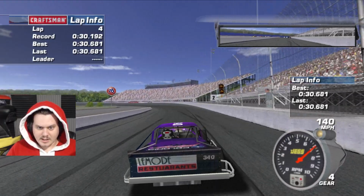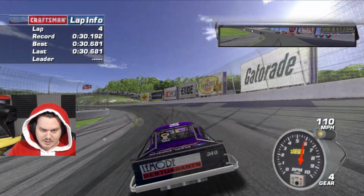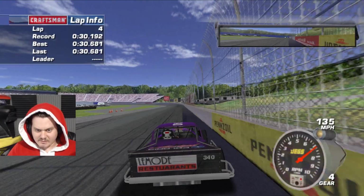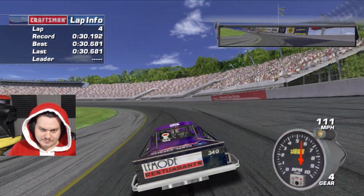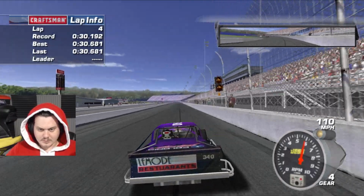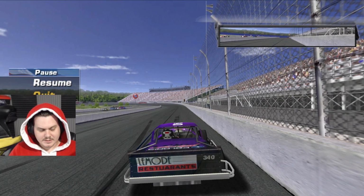Alright, that was a pretty solid lap. Still have half a second to knock off to our best lap, but usually that happens later, so I think we're pretty solid. I think I have the track rhythm down pretty well. Almost caught the wall there, so this will probably not be a good lap. Yeah, I'm gonna qualify. It's fine.